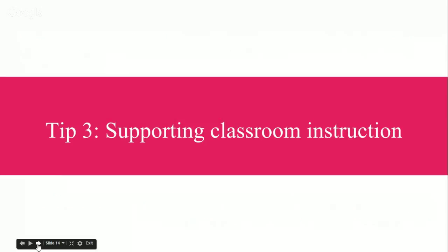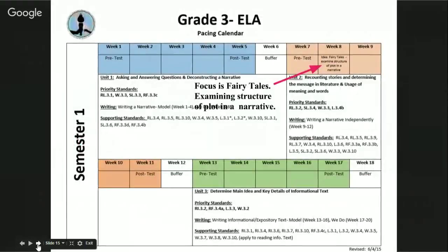So tip number 3, supporting classroom instruction. So important. Oh, awesome. So this right here, and I hope I don't get in trouble for this, that's why I only put one page, is the pacing calendar for grade 3 English language arts in our school district. I just wanted to point out something. Like in week 8, they talk about fairy tales and they examine plot structure and a narrative. So here's the thing, as it relates to supporting classroom instruction.